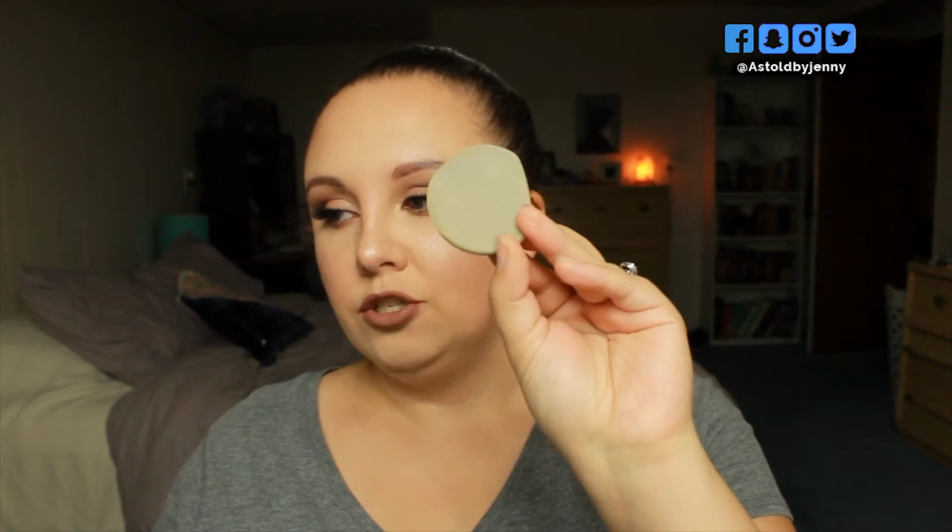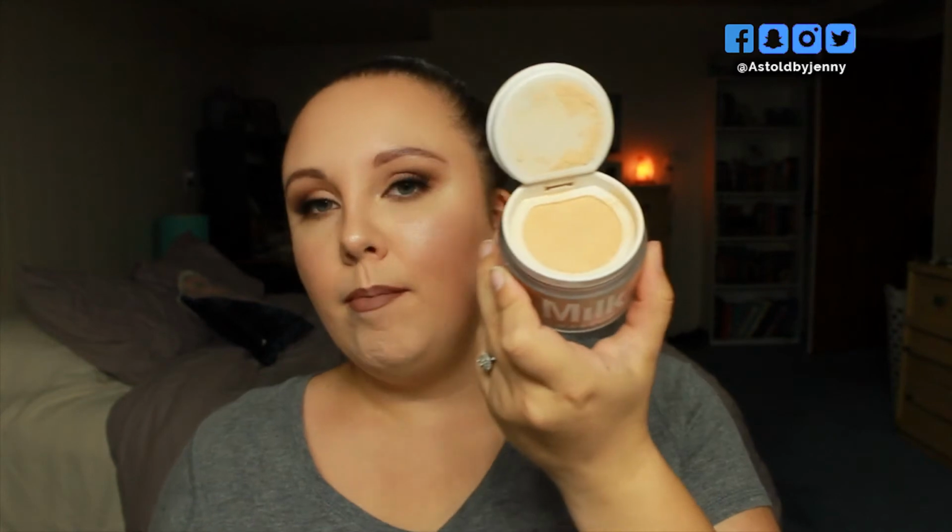With this product, you get this funky looking sponge that now that I've shown you what it looks like, I'm definitely throwing it away. I don't know why it's shaped like this. It's very bizarre. But this product has that weird netting mesh sifter in it, which makes it kind of hard to get product out. But overall, the powder is decent, and I do like it.